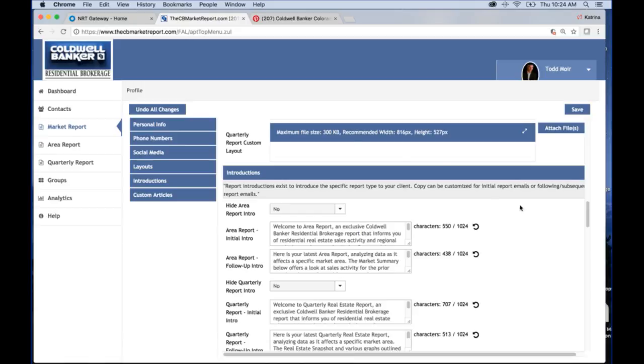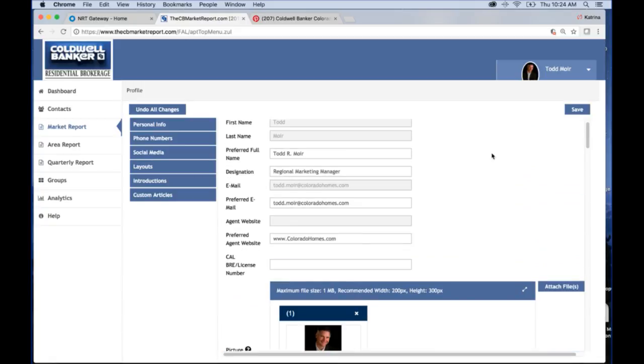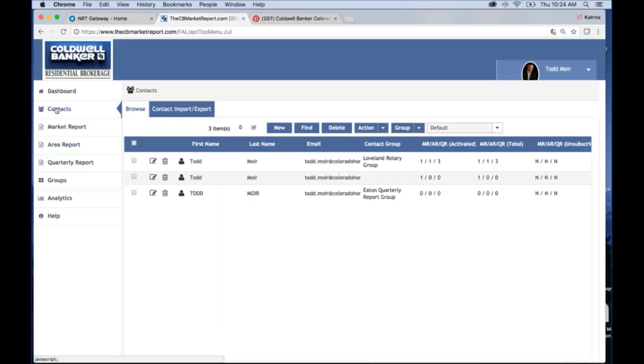So by now, hopefully you've made all the nice little fine-tuning tweaks for your profile, and you have it looking nice and sharp. Click on Save in the upper right corner. Make sure you click on Save before you exit this space. And then we will move on to Contacts. Okay, so click on Save, and now I'm going to have you click on Contacts in the upper left sidebar.